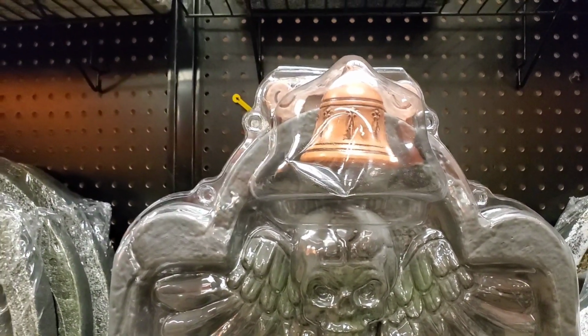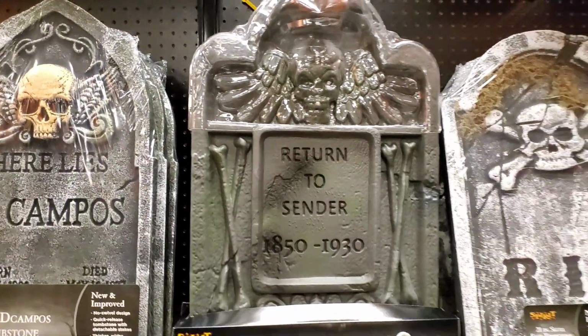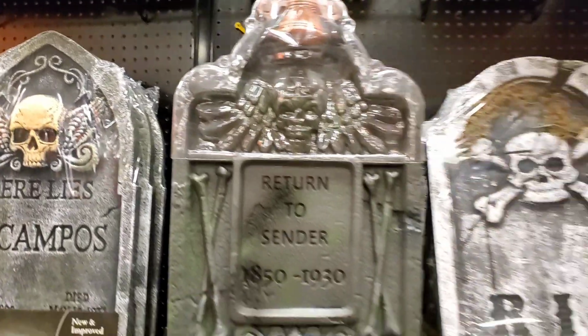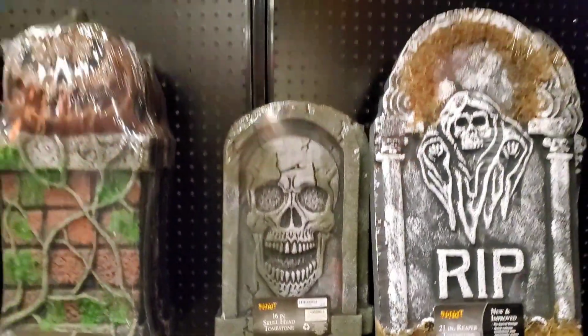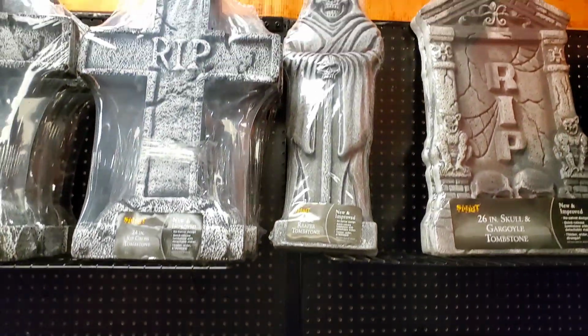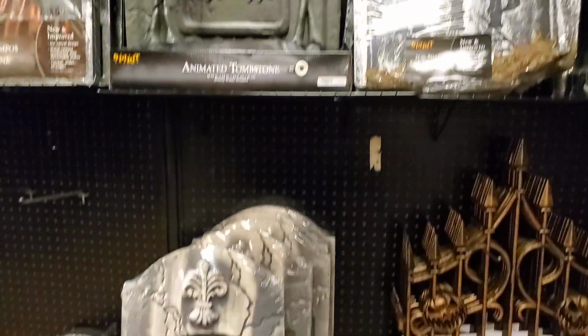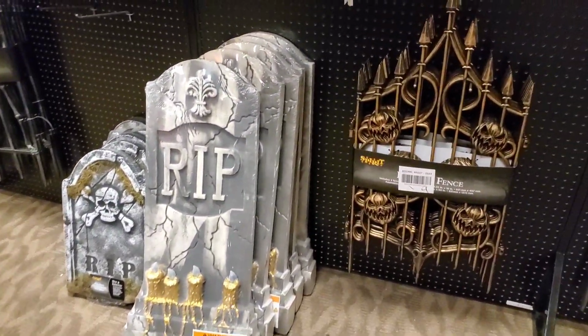So funny for no reason. But it's a neat looking tombstone, especially for the price. I might have to grab one. It's really cool. And then we've got some of the other classic tombstones Spirit has been carrying. I believe that Reaper one up there was from last season. And then we have this nice little glowing tombstone with the candles. Some really nice cemetery stuff from Spirit this year.